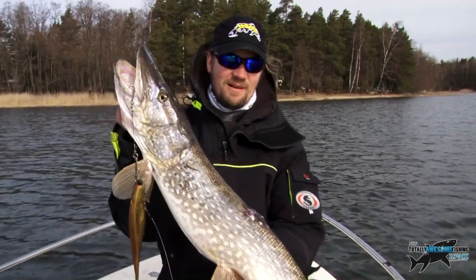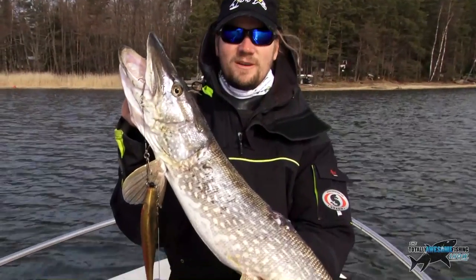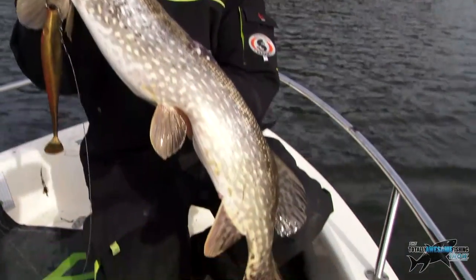So here we are. Try a little bit with the rubber, big shad of course, and the coldy color of course, and looks like it's working. Hopefully get a bigger one next one.